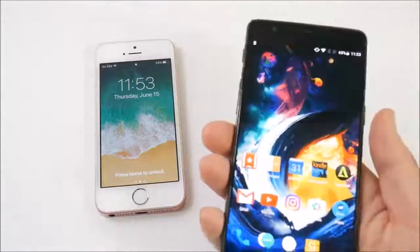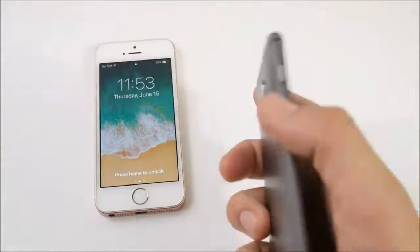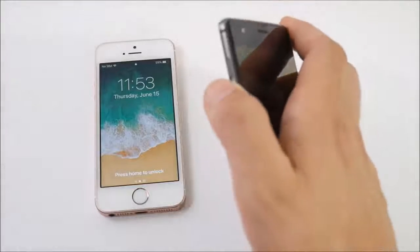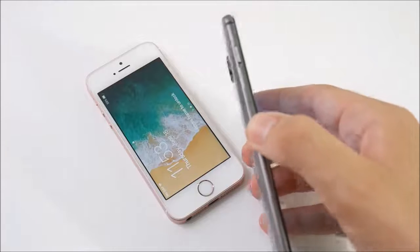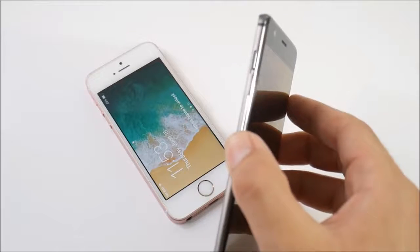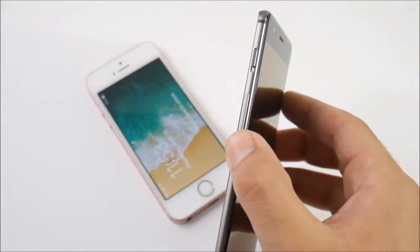And the 3T is also going to give you that silent switch. Pretty much you don't find this on any Android. So it's very similar to the silent switch that you find on the SE. It's a pretty cool thing, and I think I have to give it bonus points for having that because most Androids don't have a silent switch like that.